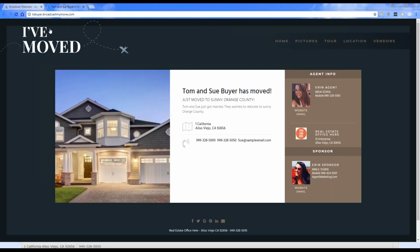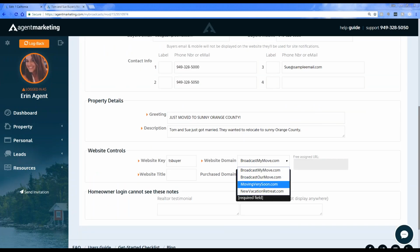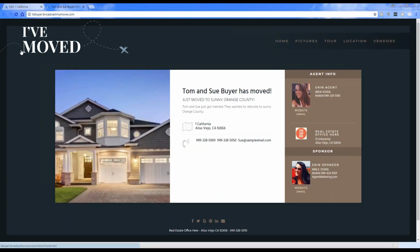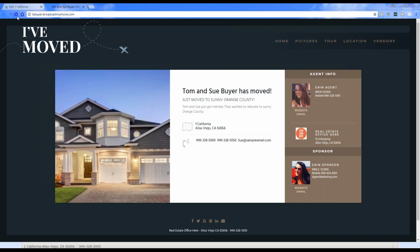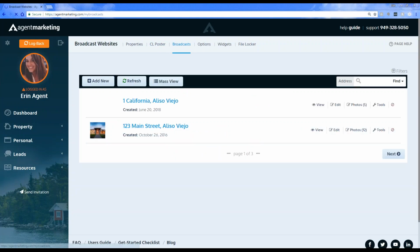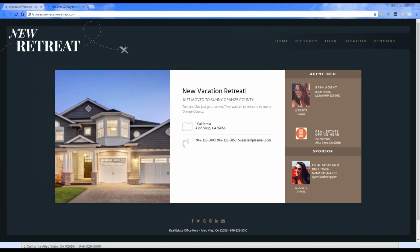So you'll see it says I've moved now, or if you want to change it, I believe if you put moving soon, it says that too. So we'll go through all the different options. Oh no, we've got to fix that one. I think it has the vacation retreat. Let's see that one. I've got to have her fix the other one. All right, for some reason it's not working, so let me try it this way. I think it's because I'm not doing it right here. There we go. So yeah, it goes through and it changes the new retreat.